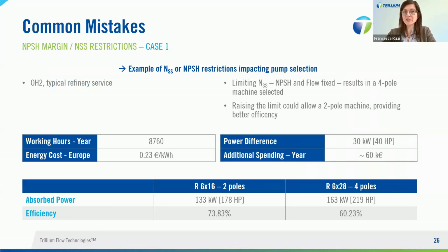Just to give an idea of how much it costs to limit NSS by blindly following a number, let's consider an OH2 overhung pump typical for refinery services. Considering 1 year of operation and the European energy cost, limiting the NSS below 11,000 results in a 4 pole machine selected, while raising this limit allows selecting a 2 pole machine. The 4 pole machine is in this example also less efficient, but it is not always so. And with a power difference of 30 kilowatts absorbed in the pump, this is quantified at about 60 kilo euro per year.